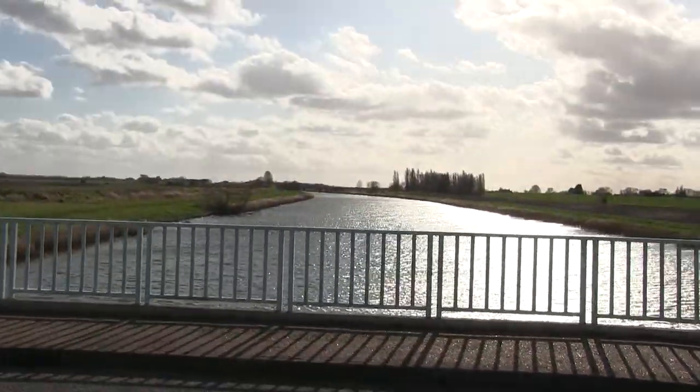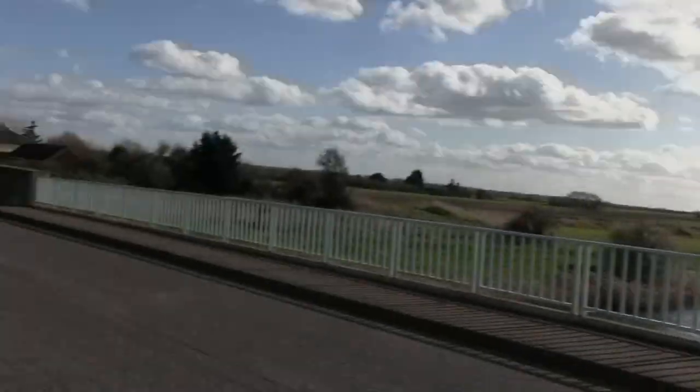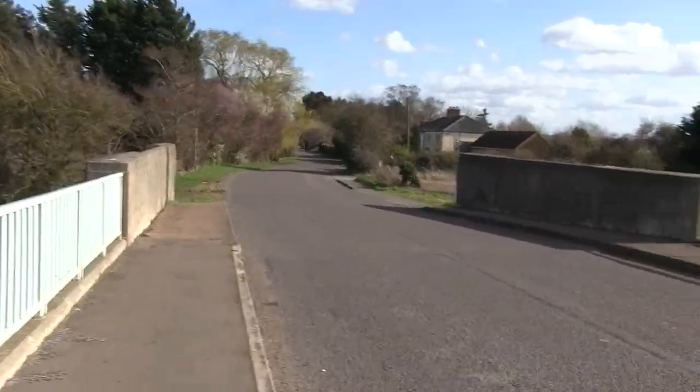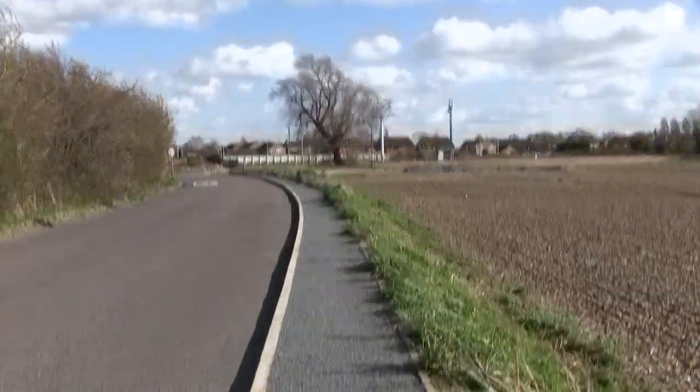Just looking south, we can see the railway bridge in the distance. It's almost silhouetted because of the brightness. Right, let's get to Watlington. Right, we're on the final approach now too.